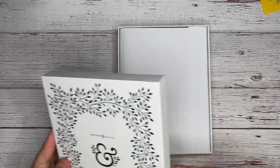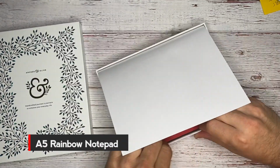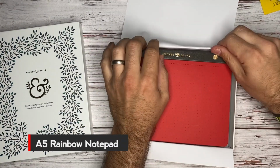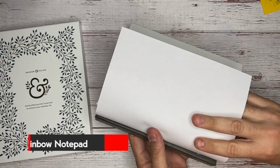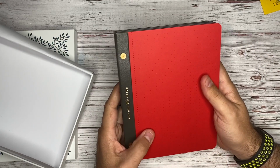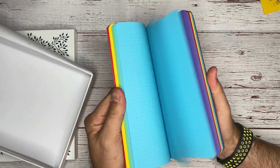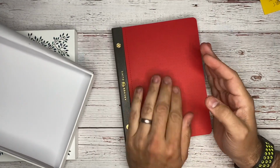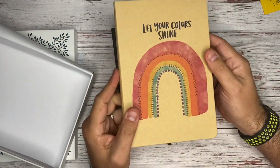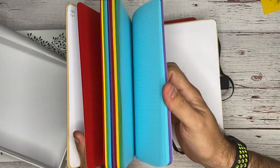This one I already took out because I was so excited to get it. And this is the Rainbow Notepad. So this went so quick after the release that I had to get my hands on it and take a look. So this is one of the standard A5 notepads from Archer and Olive, but it has all of the rainbow colors inside of it. When Archer and Olive released the Amy Tangerine notebook that had a lot of these colors in it, everybody was just going nuts over it.